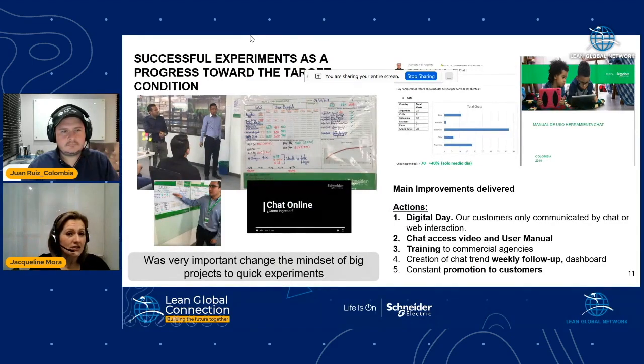And what about our successful experiments? At the end, maybe 4 or 5 months later, when we put on the table the different experiments, we discovered 5 main improvements for our processes. The first experiment that was successful is the digital day, because all Friday we closed all our phone platform, and we just support our customers by chat. So we push the market, the customer, and the commercial people in order to use our chat.